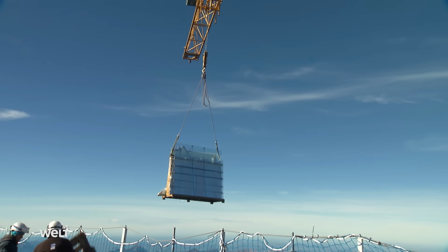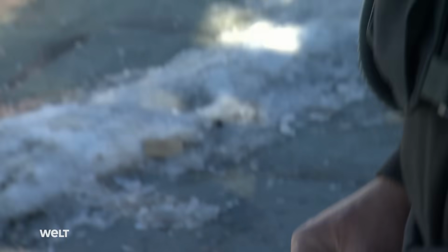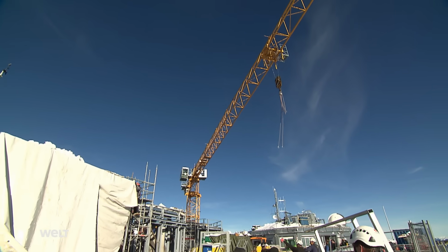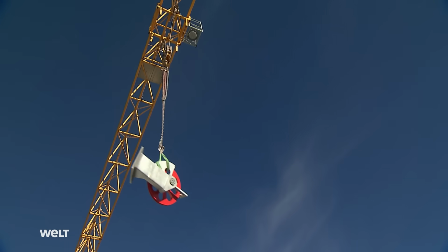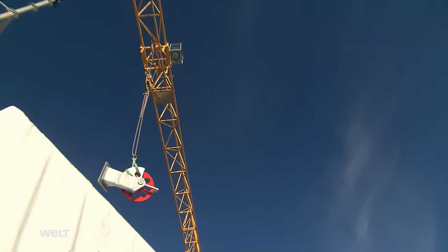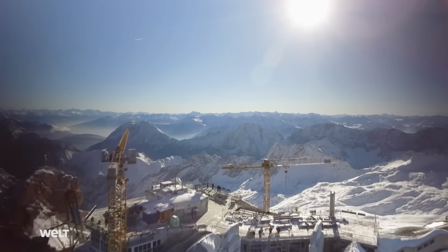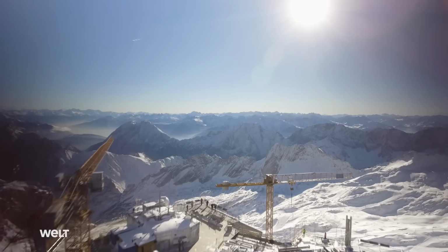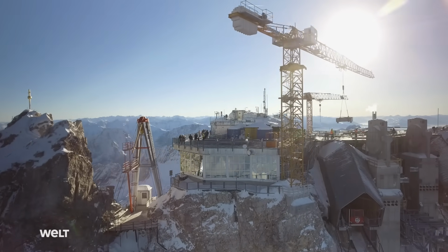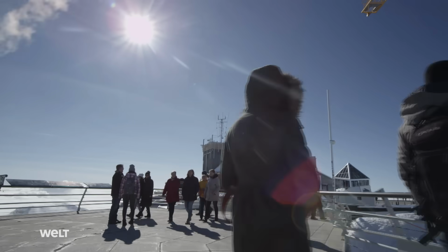But wind and weather aren't the only obstacles. The construction site is crowded and there's little overview. That's why the teams steer the crane via remote control. The crowded site is another challenge at Germany's highest construction site, as is the fact that the summit will remain open to visitors for the duration of the project.